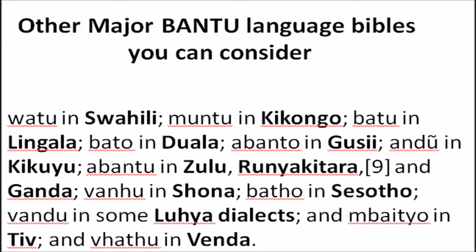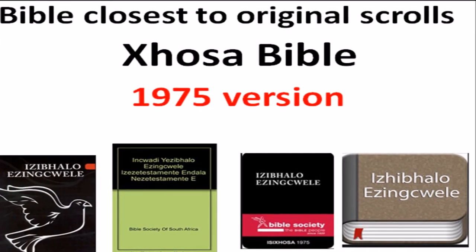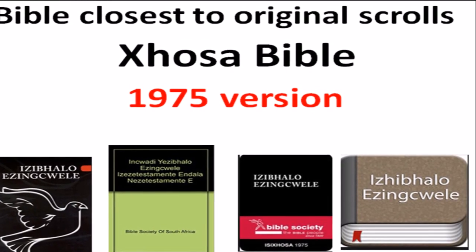So if you look at those languages and already speak them, you can look at your Bible and compare it. First compare it with the Xhosa 7.5 to see how different it is. Then you'll know whether or not the scrolls were included in the first release of the scrolls or they were part of the updates. Then if they're part of the updates, you don't want to focus on them. Just go back to the Xhosa 7.5 one. Okay? So in conclusion, focus on that Xhosa Bible. That's the only one that's closest to the scrolls.